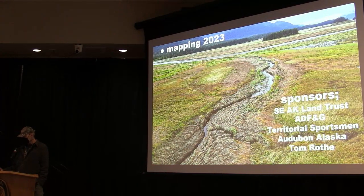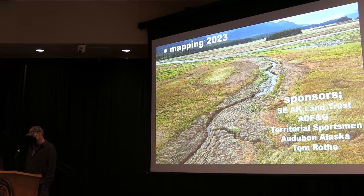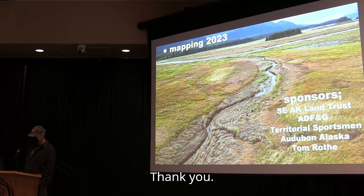Some of the people who have assisted the Land Trust in making this happen. Thank you.